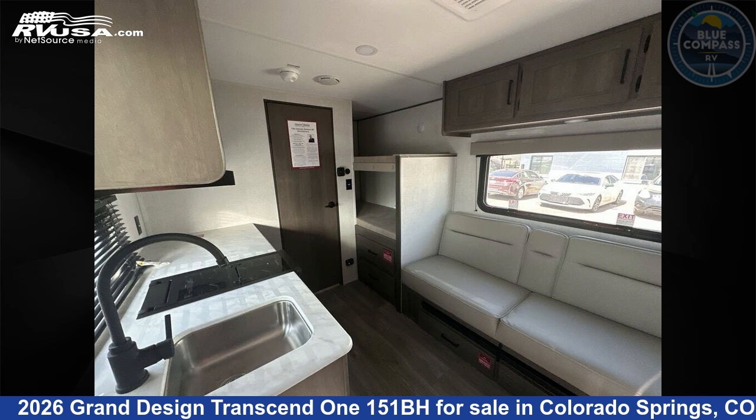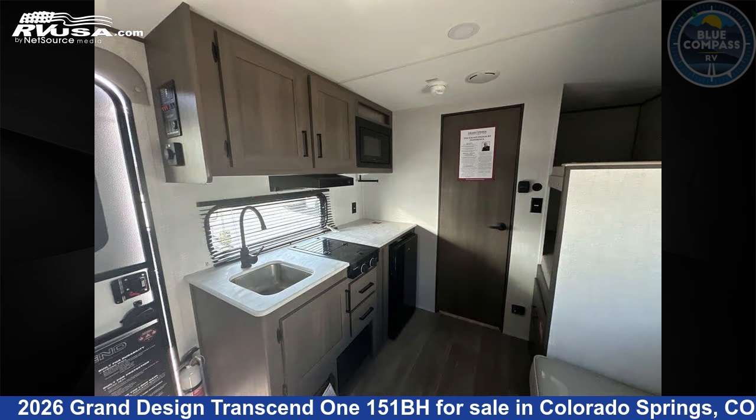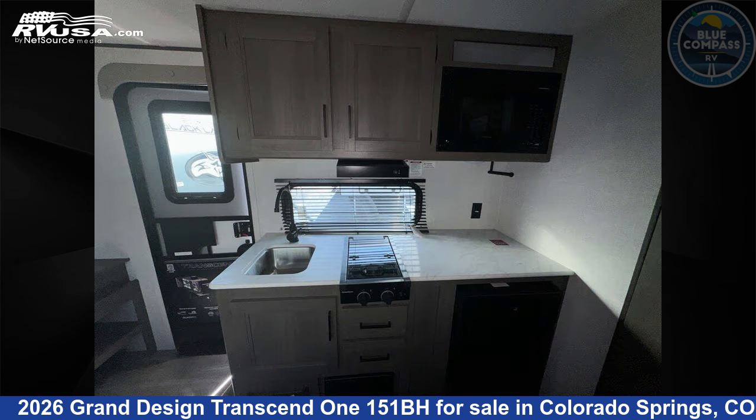This 2026 Grand Design Transcend 1151BH is a travel trailer RV. It is located in Colorado Springs, CO 80909 and is offered for sale by Blue Compass RV Colorado Springs.